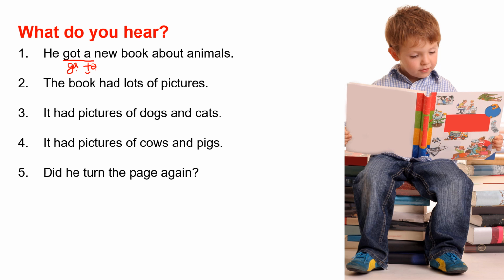And number two, the book had lots of pictures. And number three, it had pictures of dogs and cats. And number four, it had pictures of cows and pigs, cows and then D is canceled, cows and pigs. It had pictures of cows and pigs.